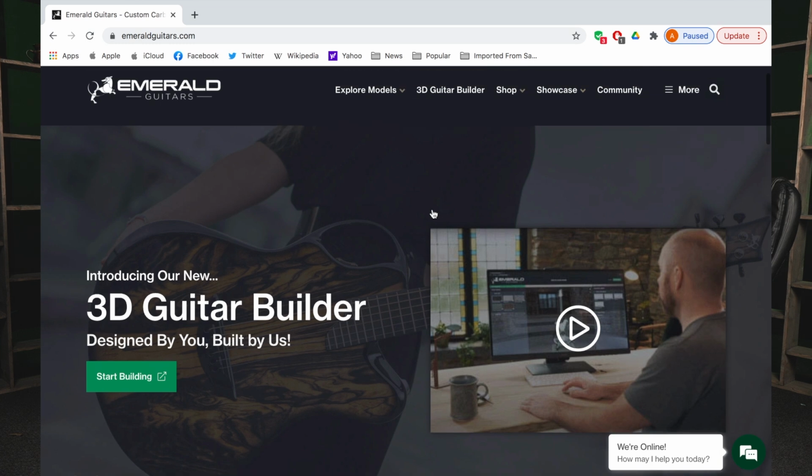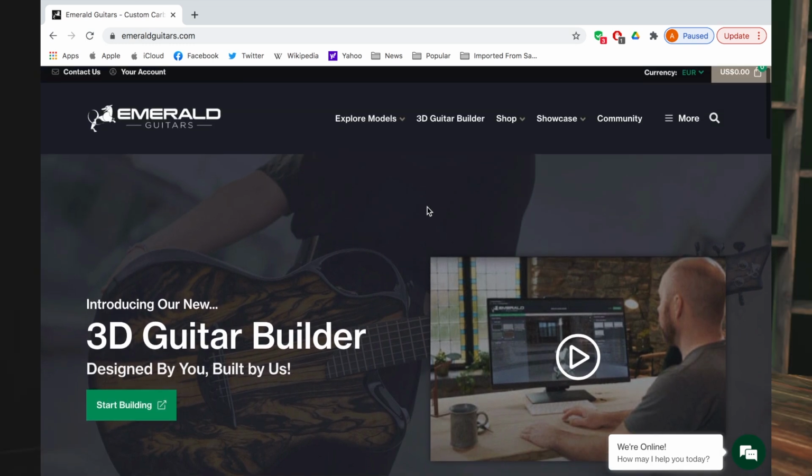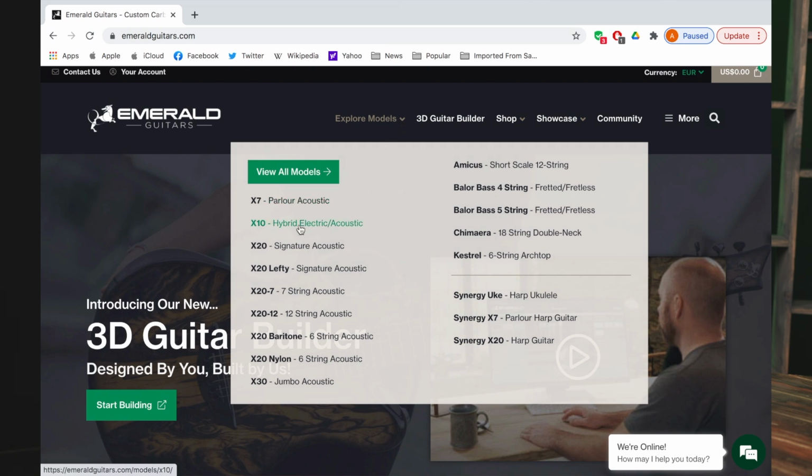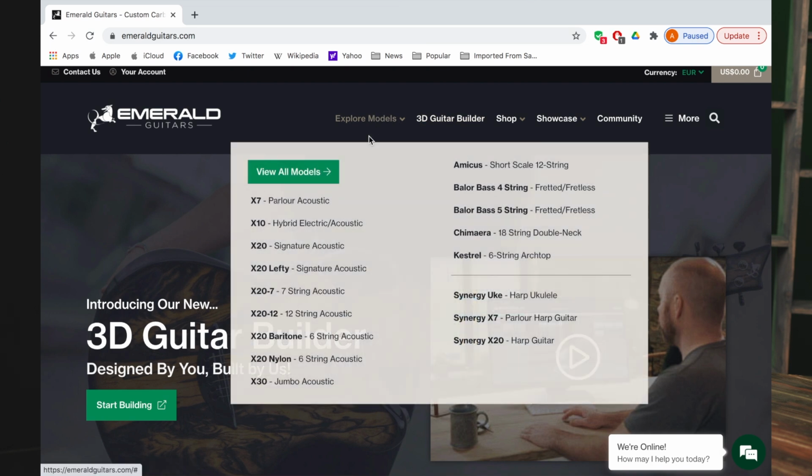If you go onto the home page, what you're going to find on our website is you can explore all the different models. If you want to specifically find the builder, there is a tab for the 3D builder, but you can also find it from within the models page. If you go into each model, there's a tab where you can find the builder. Not every model is fully ready on the builder yet, but they will be very soon. So that's not far out.